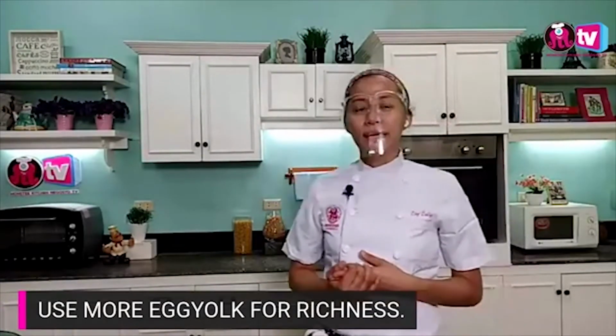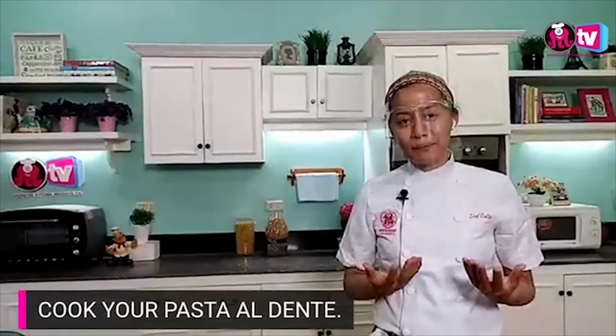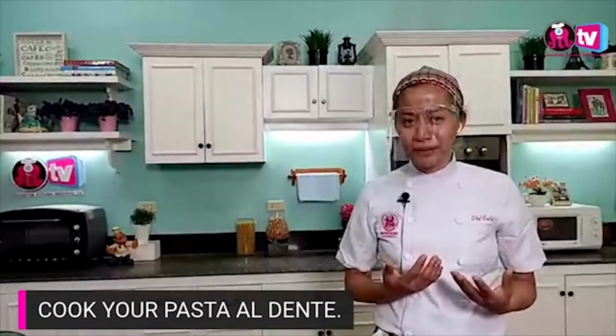The third tip is you have to use more egg yolks if you want your pasta carbonara to be very, very rich and flavorful. The next tip is you have to cook the pasta al dente. Never overcook your pasta or else the output won't be very good.